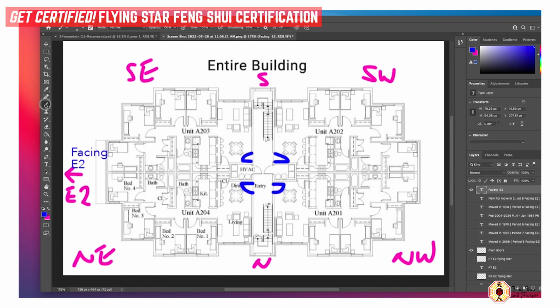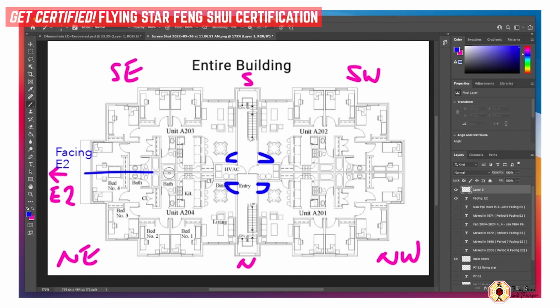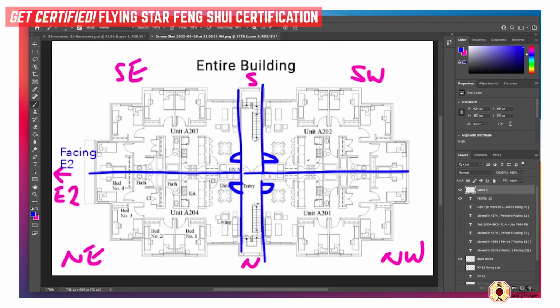Okay. Period 8. Okay. So again, I'm actually a little confused by this. I don't know where the real door is. But let's say the door is here. Oh yeah, the door is over here where I have it in blue. Okay. So let's say it's like this. Okay. And these are common areas. Okay. So you're looking and then you're like, okay, I don't know which one is good feng shui. What is better feng shui?